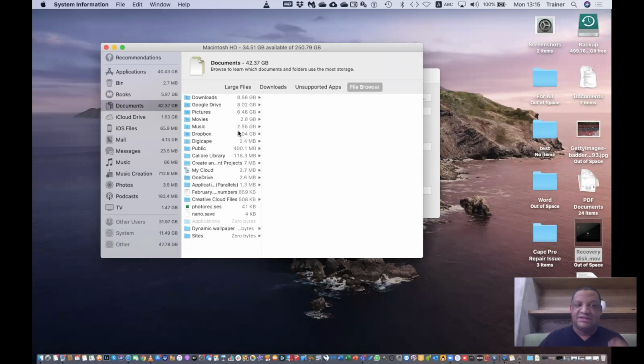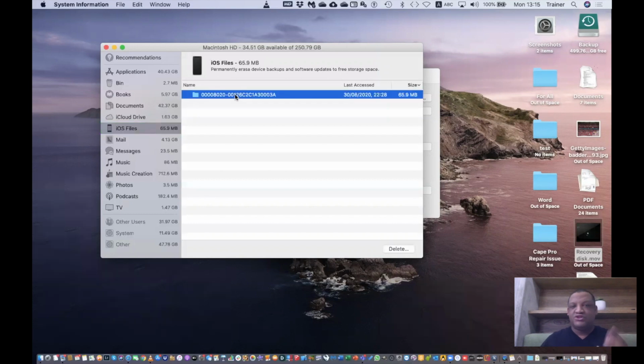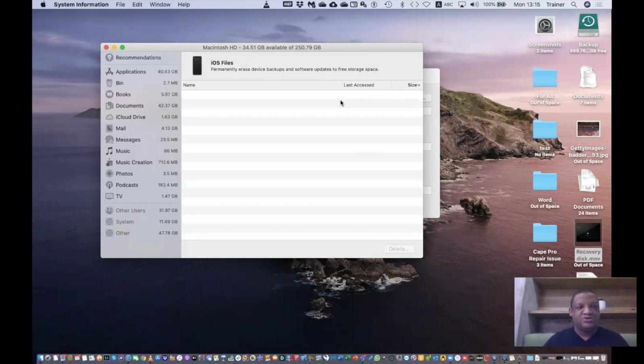Very important is this option here, iOS files. If you've got an option here that says iOS files, these are files that you have backed up to your Mac from your iPhone or your iPad and so on. This can take up a whole chunk of storage on your machine. I would say you can clear that off and rather do a backup onto iCloud from your device. So now I'm just going to clear that off. I'm just going to delete it straight. I don't need it. And besides, it's pretty small, so I didn't complete the process.